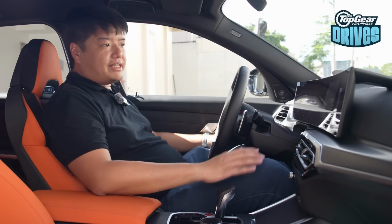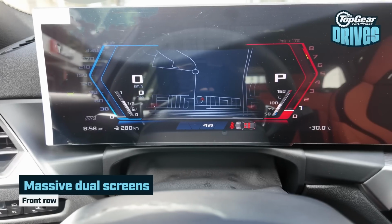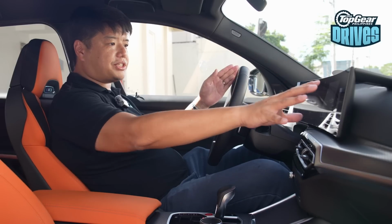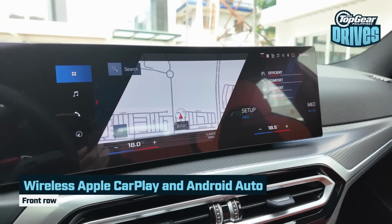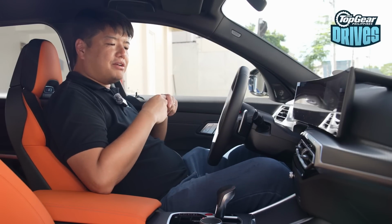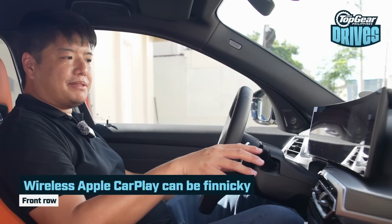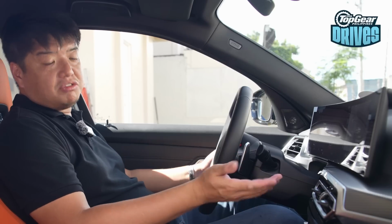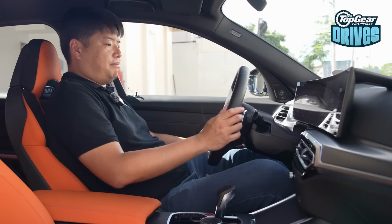More or less, everything else is standard BMW fare. You have this massive screen here with your rev counter and your speed front and center. And sort of connected to that is the second screen here, which acts as your car setup screen as well as your Apple CarPlay and Android Auto. With Apple CarPlay, BMW's not really had the best track record, with the wireless CarPlay at least, and sometimes it disconnects, sometimes there's problems connecting. It took us about 5 minutes to connect the phone the first time, but once it was connected, it was actually pretty good. Just have to keep in mind that wireless CarPlay will never be as reliable as wired CarPlay.